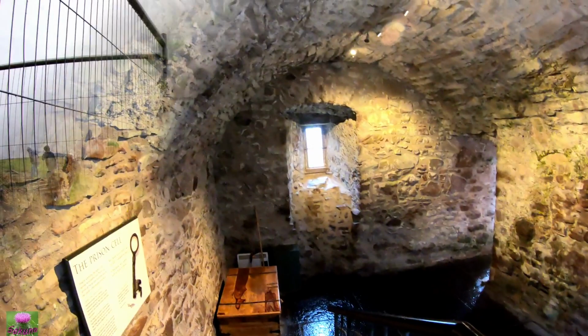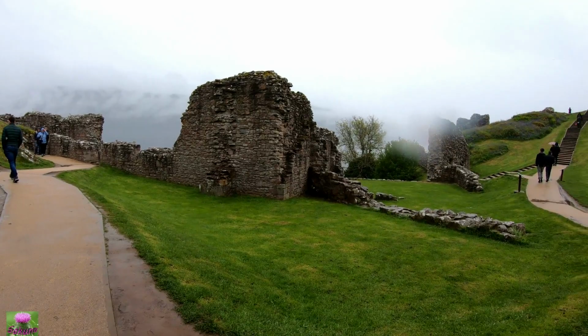It's right down to there. There, see the prison sitting there? See them? Prisoners sit in there. That's the jail. You're not allowed to go up there. You can see him here.